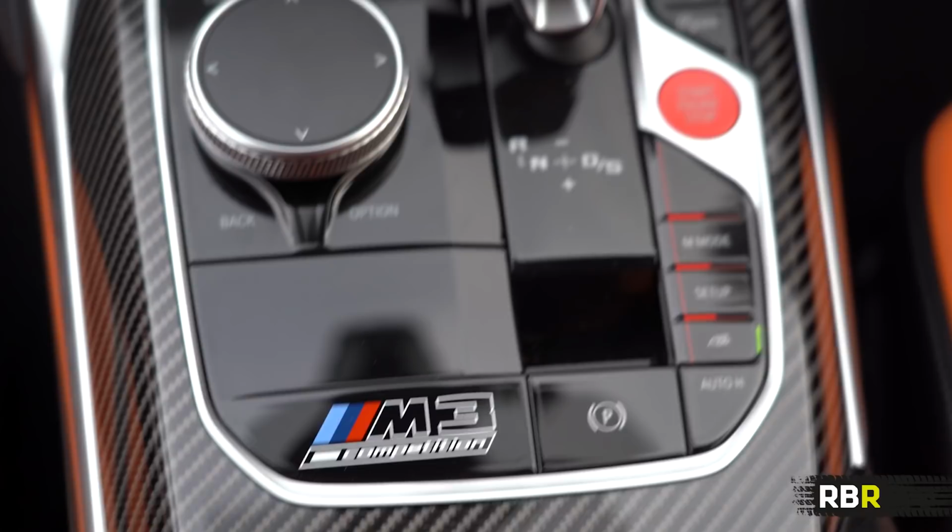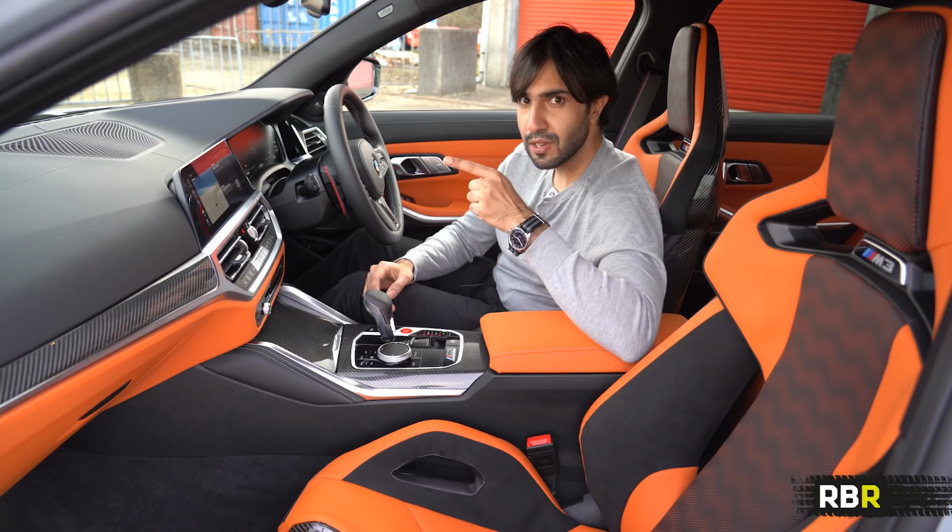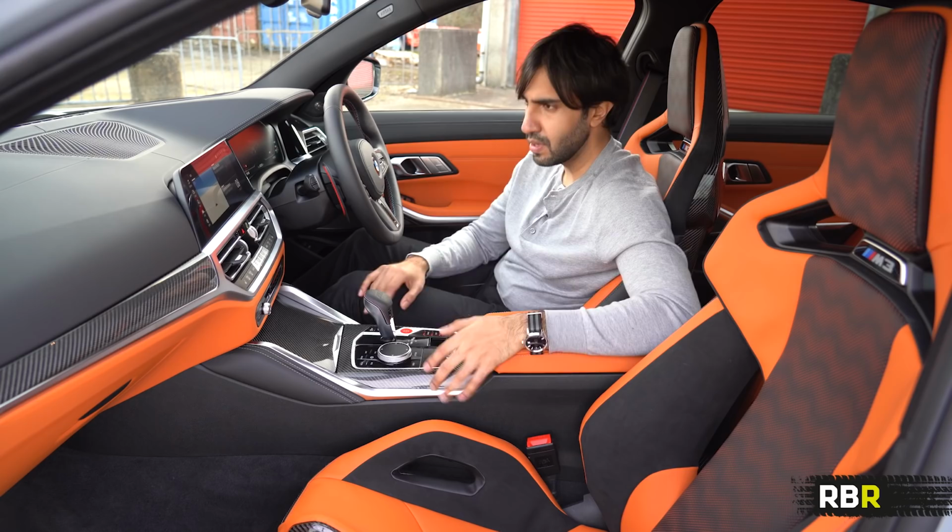I find the whole M mode and the setup thing really easy to use. And there's so many options now, which is great. That's annoying, because I was just doing a hand gesture and it picked it up. That part of the BMW interior still gets on my nerves, I'll be honest with you. The gestures just need to be turned off. But this central unit is fantastic, easy to use.